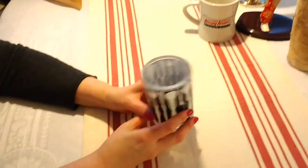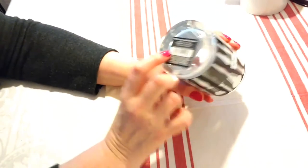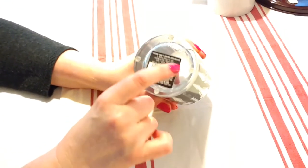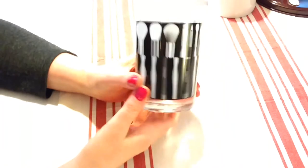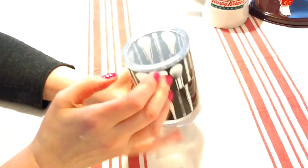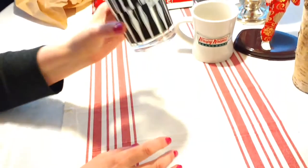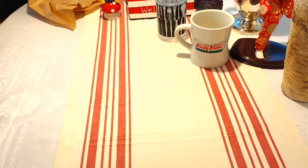This is a Sonia Kashak. Where does it say on here? Oh, it's probably hard to say. Oh, it's backwards, too. But it's a Sonia Kashak brush holder, and it was 75 cents. And it's acrylic. So that was kind of nice. And it appears to be in nice shape. So that was a fun find.